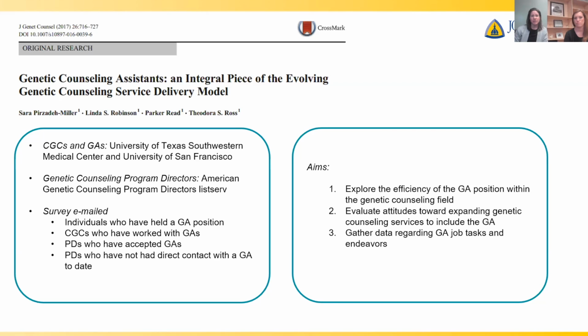The aims of the study were to explore the efficiency of the genetic assistant position within the genetic counseling field, evaluate attitudes toward expanding genetic counseling services to include the genetic assistant, and to gather data regarding genetic assistant job tasks and endeavors.